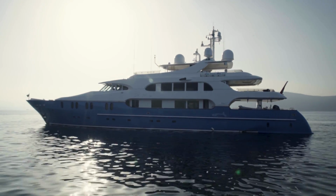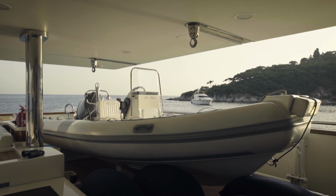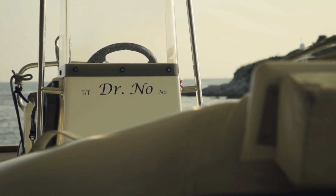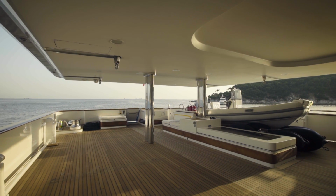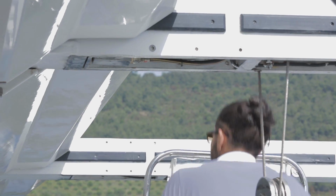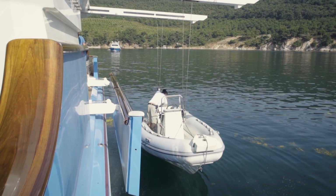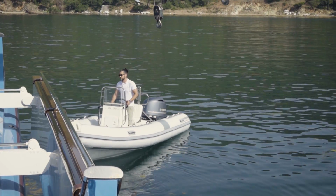Unlike many superyachts though, CRN took a very practical approach to tender storage when they built Dr. No. Two sizable tenders, one a brand new 5.4 meter rib and the other a custom-built 7.5-meter tender currently also being completely overhauled, are positioned on a dedicated boat deck on the main deck level. Many superyacht captains will confirm that this is the most practical location on board for launch and retrieval of these boats.